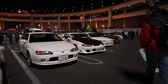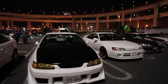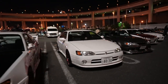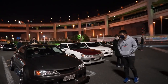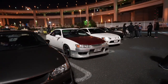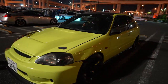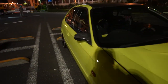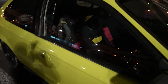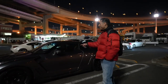This one stands out, Marcos. Yeah. You saw the spoiler, right? They had the evil spoiler. Look at this one. Yeah, the white body. Look at this one, you guys. Wow. Oh, this is the car that you need to see right here.